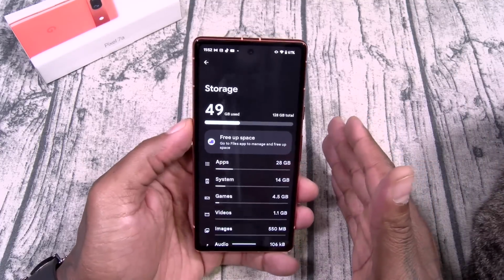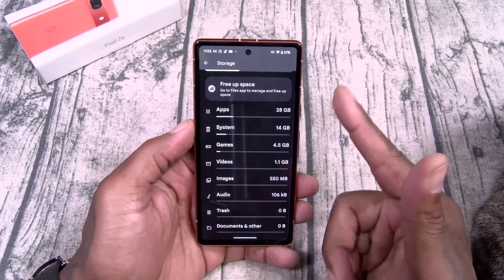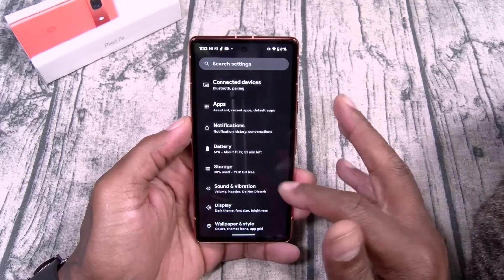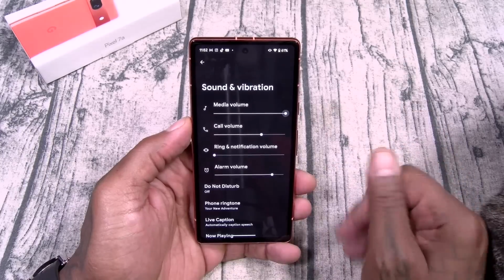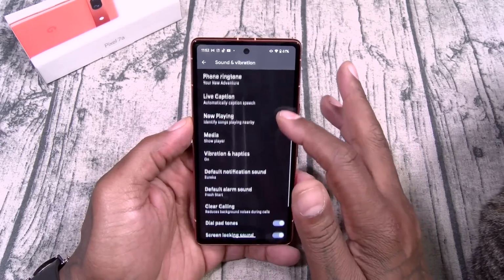Now, this phone only comes in 128 gigs. There's no micro SD card slot for expandable memory. Okay, now I got all my standard apps on here. So let's see, I used up around 50 gigs, and that's with all my stuff on here. Sound and vibration, stereo speakers. Okay, nice and loud. Got your live caption.